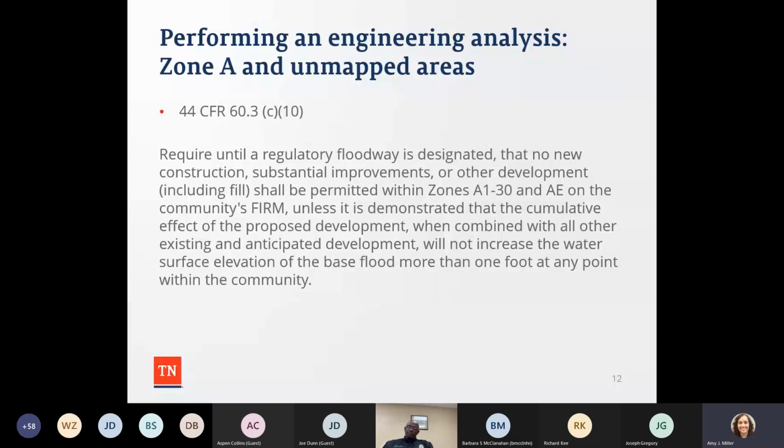So the next section of the Code of Federal Regulations talks about requirements until a regulatory floodway is designated: construction or other development shall be prohibited in zones A1 through 30 and AE on the community's FIRM unless it has been demonstrated that the cumulative effect of the proposed development, when combined with all other existing and anticipated development, will not increase the water surface elevation of the base flood more than 1 foot at any point within the community. So this goes with talking about zone AE without a floodway, zone A, and unmapped streams.